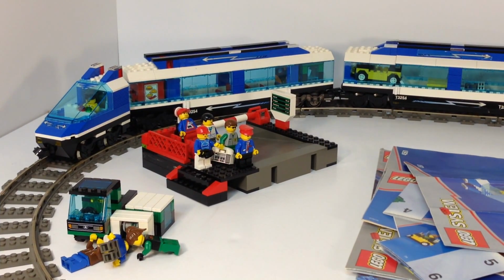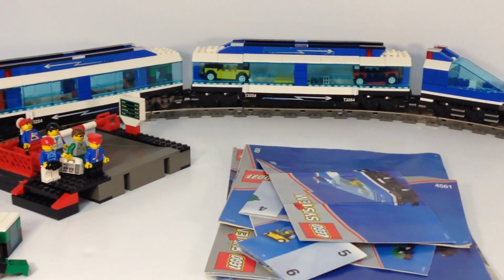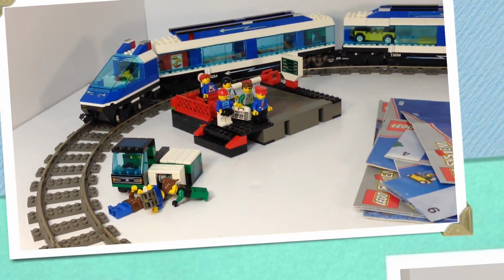So that's set 4561, the Railway Express. Came out in 1999, and even though it's 15 years old, I think if you were starting in 9-volt trains, this would be one that you could probably get cheaper than a lot of the other ones and have a complete running set. I don't know how you feel about the way the set looks. If it's something that appeals to you, that's fine. But I just wanted to show it to you, the Railway Express, and now we're going to go have it run in our city. Okay.